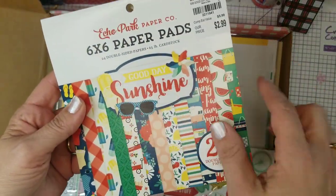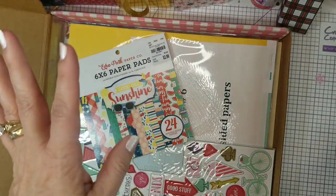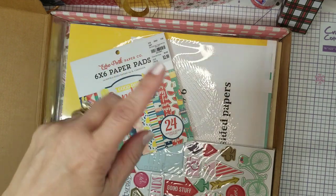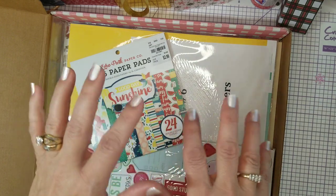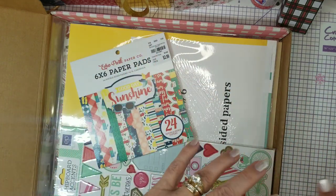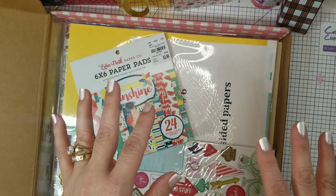Okay, one 6x6 pad. Oh, and I should say the difference between the $50 box and this one: this is about 55-60% of what you got in that, but money wise it should be about 70, so it's close. It just depends on what you got.